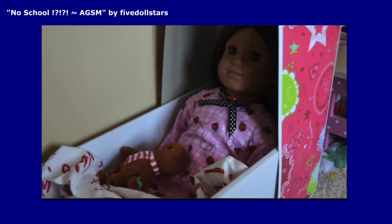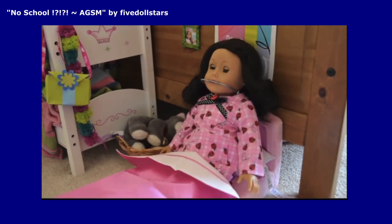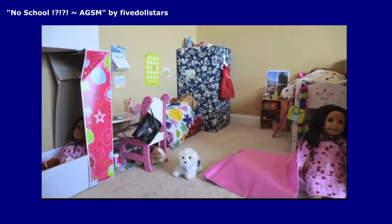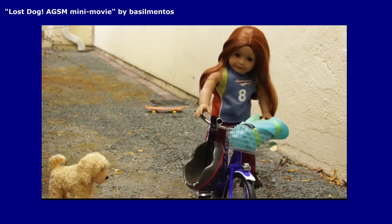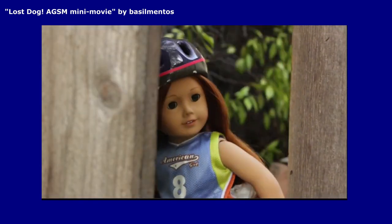This is a kind of vague term, so I am going to try to cover it the best I can. AGSM stands for American Girl Stop Motion. It is a genre of videos on AGTube that gained popularity through the early to mid-2010s, and have maintained relevancy to this day. Many popular AGTubers made AGSMs, and it was a very popular video format in the community.